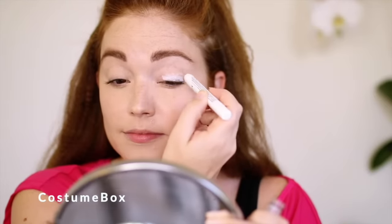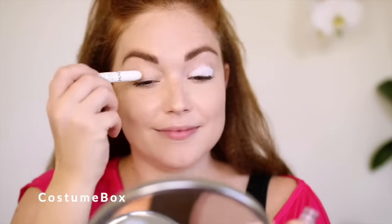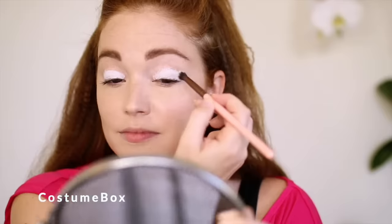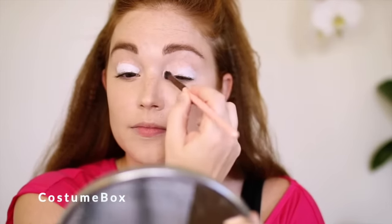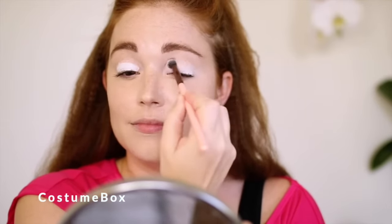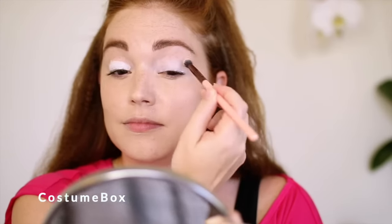Perfect. Now I'm going to take a white cream eyeshadow. This is going to act as an extra base to make sure those bright colors pop. This is an easy makeup artist trick to give a great contrast to any bright colors and make sure that they really, really stand out as opposed to blending into your skin tone. So I'm just blending that out with a fluffy brush, just so that we have a nice even base for us to put those bright colored eyeshadows on top.